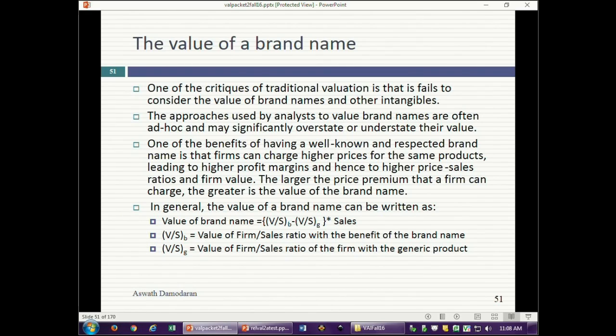Coca-Cola has played enough games with your mind for the last 100 years. Say, if you don't drink Coke, you'll never be happy again. If you don't wear Gap khakis, you will never dance again. Those things get embedded in your mind. And that is really the power of a brand name. So here's how it shows up. If you get to charge a higher price for exactly the same product, you're going to have higher margins, right? If you have higher margins, you're going to trade at a much higher multiple of sales.